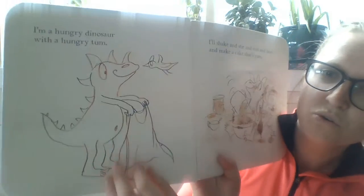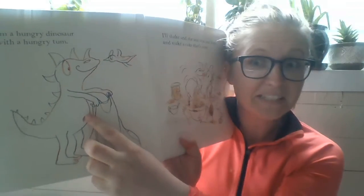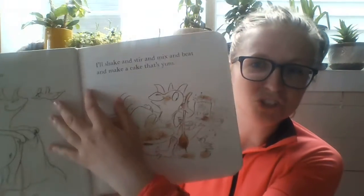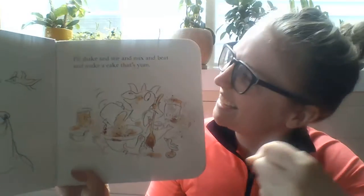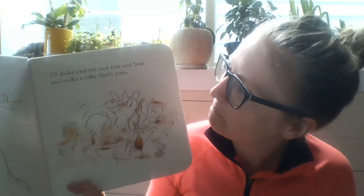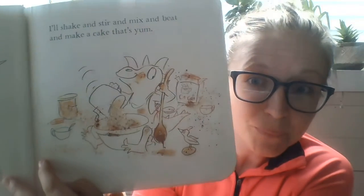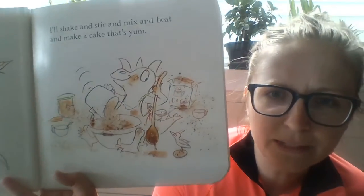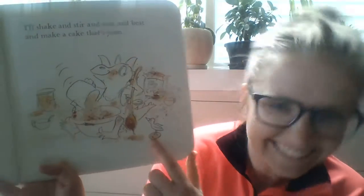I'm a hungry dinosaur with a hungry tum. Tum means tummy. Where's your tummy? I'll shake and I'll stir and I'll mix and beat and make a cake that's yum. Look at all those ingredients. Can you find the bird who's helping? There he is. I see him.